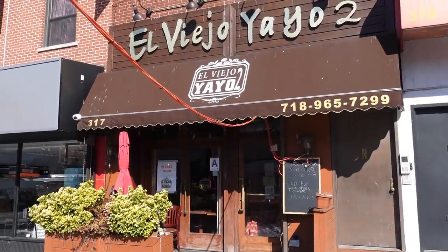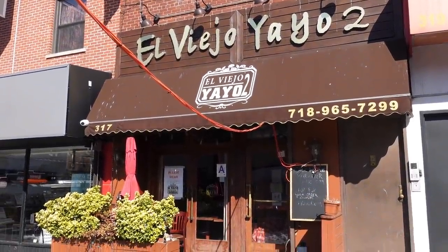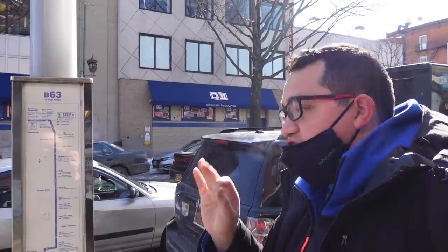Where should people go to eat in this neighborhood? You go down here, the El Viejo Yayo. Very good Spanish food, highly recommend it. This is a rice dish, really. What's the name of it? I have no idea. You don't know the name either? It's pretty pricey, but it's really good.